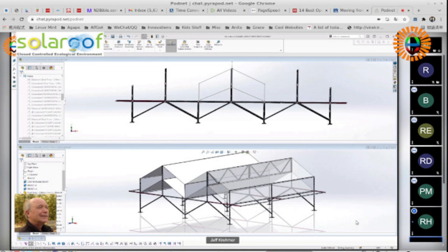It'll be cheaper to transport, of course, if it's aluminum. If we're going to ship it, especially exporting from China, it would be all bolted and knocked down, and also relocatable, and also anti-corrosion.